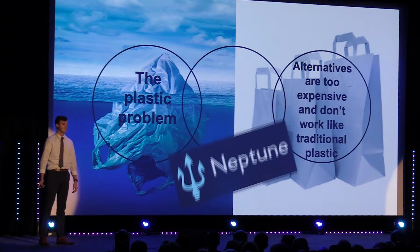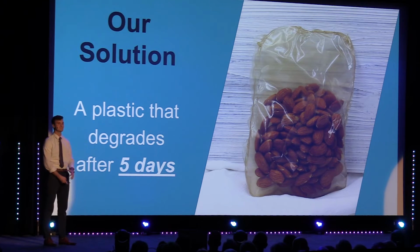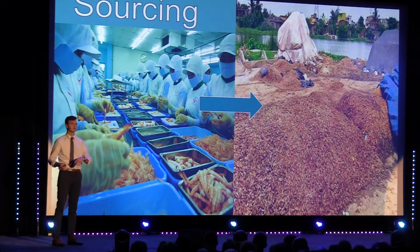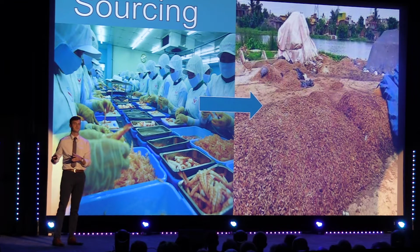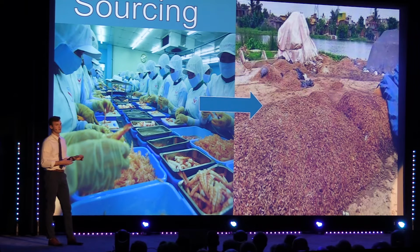And that is where Neptune comes in. So what we're excited to talk to you guys today about here at Neptune is our biodegradable plastic that's gone in 5 days. It's really simple how we do it. We start with something that's already a byproduct of the seafood industry, shellfish waste, extract the main polymer chitin, and then put it through our shaping process to form our plastic.